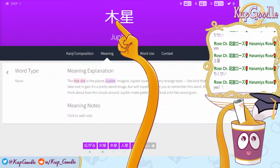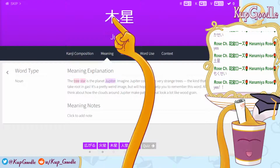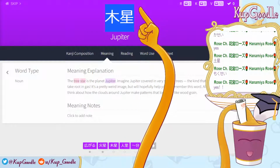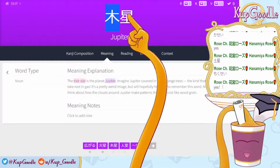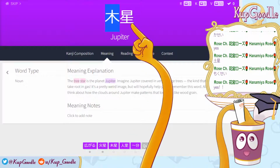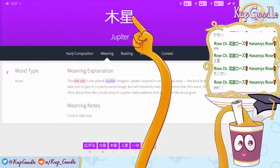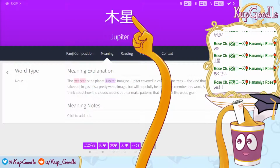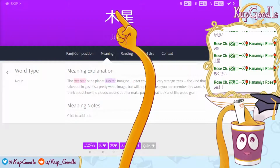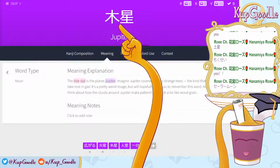And I think the thing that I always need to remember is that on Sailor Moon, Sailor Jupiter was both lightning and trees. She was both lightning, dengeki, and trees. Ki, moku. So whenever I remember Jupiter, whether it is Mokuyobi or Mokusei, I always have to remember that Sailor Jupiter is trees.